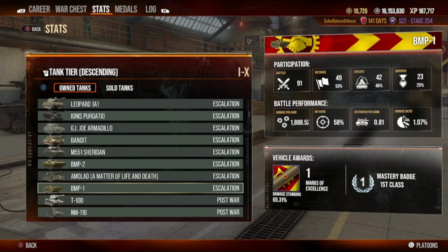So I'm thrilled with this Mark of Excellence. Now, like I said, I only have one rocket tank with Mark of Excellence. But I will give it a shot on some other tanks and see what's going on. But this is just giving you a ballpark of what I was looking at, because I have some marks of excellence on some World War II tanks. Not a lot, because again, one of the key things is you're going to have to pound it to get them.